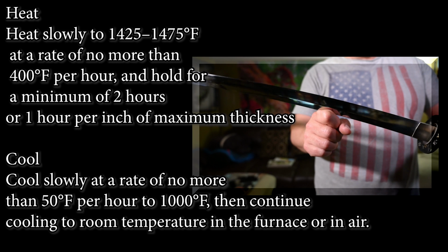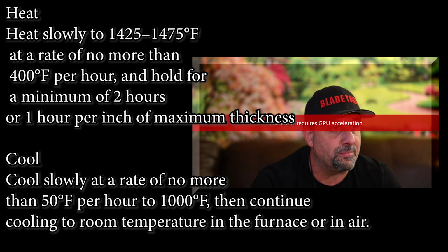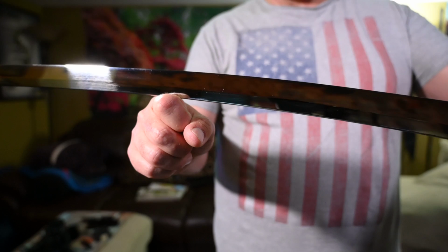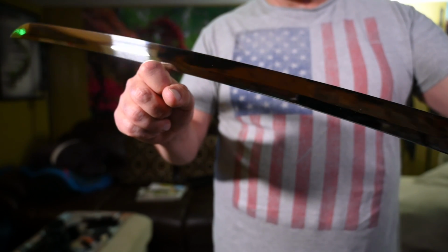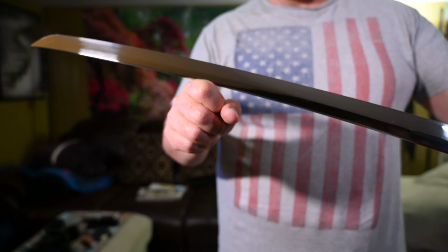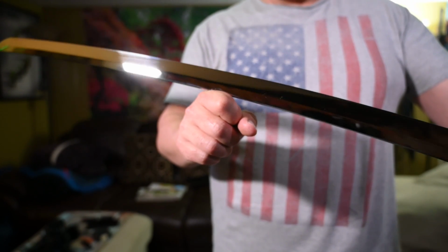It can be difficult, as it needs to be heated slowly, about 400 degrees Fahrenheit per hour, and cooled slowly, at around 50 degrees per hour. So it's very temperamental to work with. You've got to heat it and cool it the right way, otherwise you won't get the properties you're looking for, and it might be too brittle and crack or break. So far, I think this has been heat treated very well.